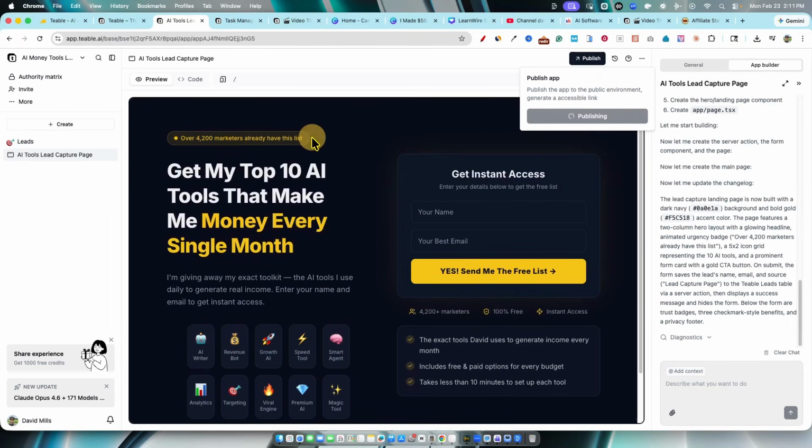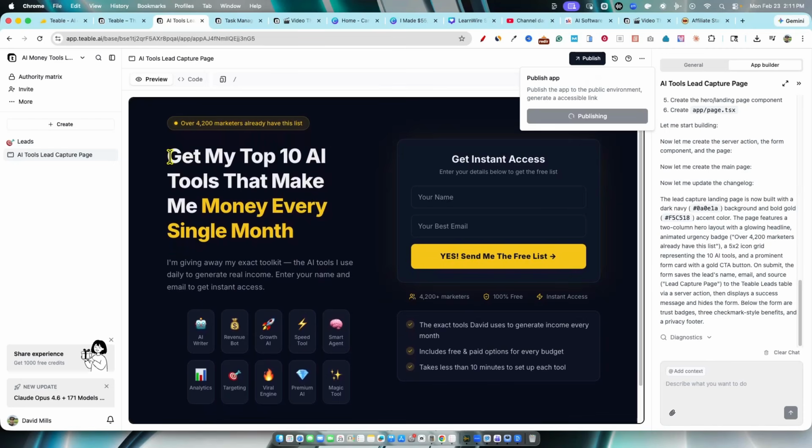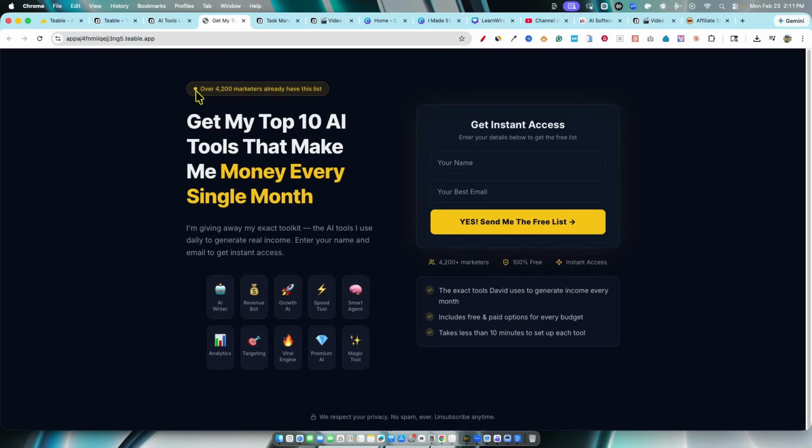Over 4,200 marketers already have this list. Get my top 10 AI tools that make me money every single month and so forth. So now it's actually live. So there's your app right there. Boom. Here is our lead capture page. I'm giving away my exact toolkit right here. And then you've got right here, Revenue AI. That's cool. And the exact tools David uses to generate income every month. Includes free and paid options that take less than 10 minutes to set up each tool. So you put in your name and your email, and then you would send the list. So it just built that for us in like 5 minutes.